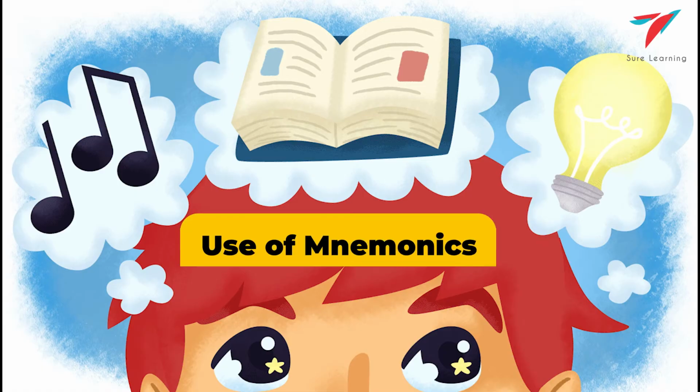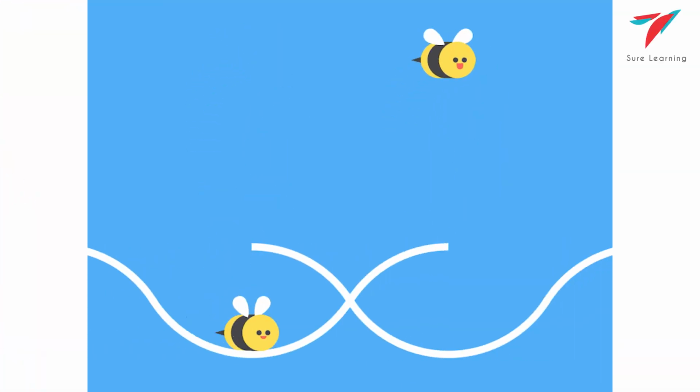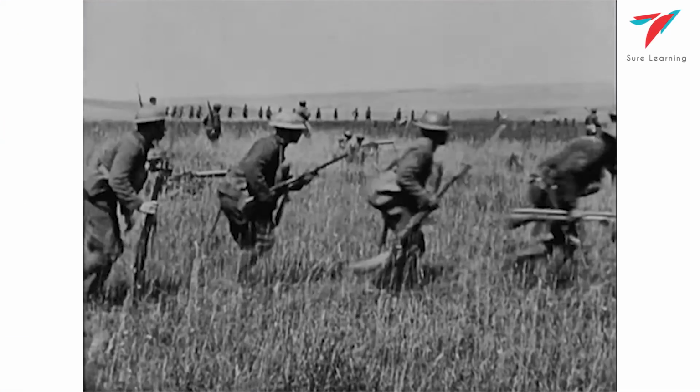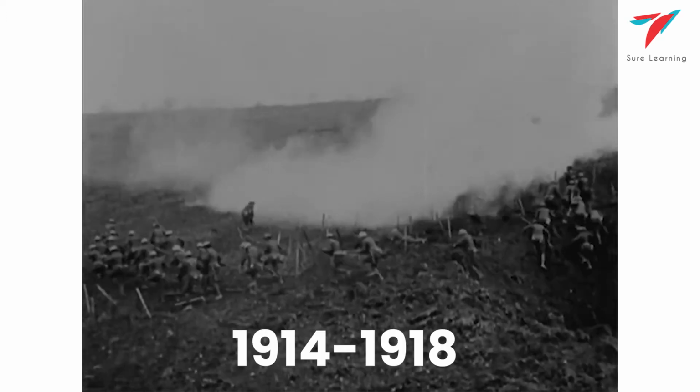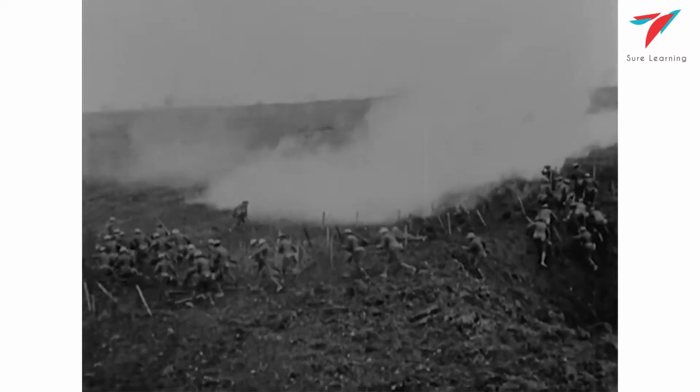The first strategy is the use of mnemonics. Mnemonics is the way to go. When I used to study history, I would usually construct some funny relations between the dates and the events, and sometimes I would associate the date with dates that I'm already aware of. Let's take an example. If I have to remember the date of the First World War, which was fought between 1914 to 1918, I would make something relatable or funny.